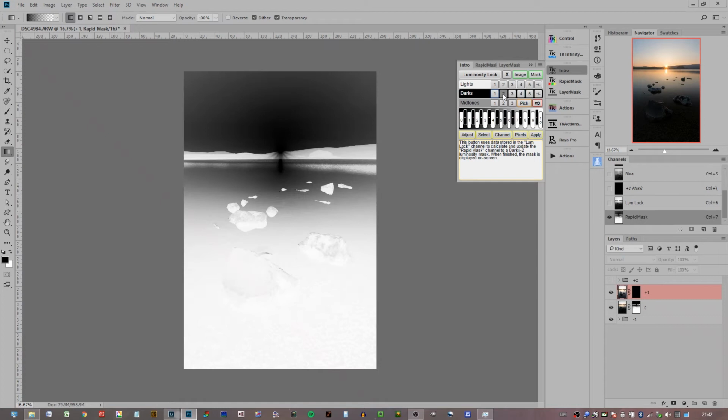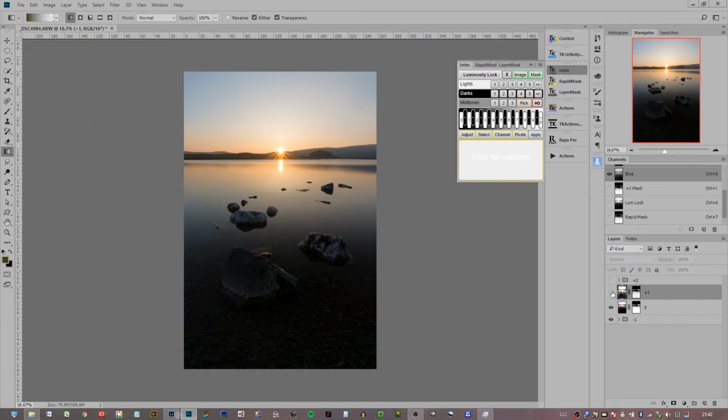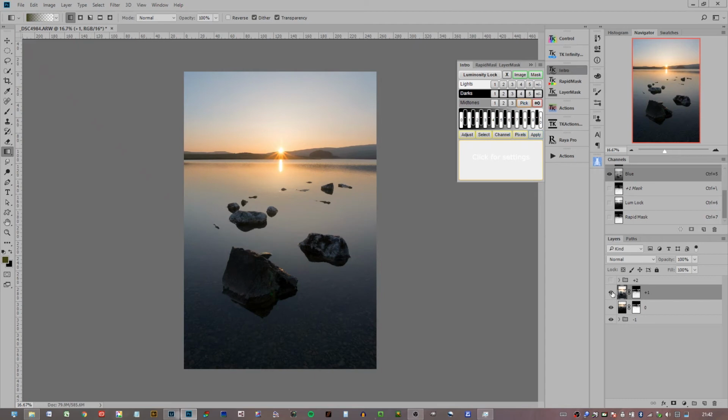So just click that. I'm just going to hit apply and see what happens. So that should apply this luminosity mask onto our layer mask there. See what happens. Yeah, it looks pretty good already, straight out of the box. Excellent. Right, now for our plus 2, again, I'm going to click on this group.